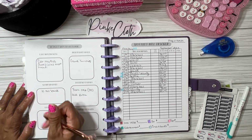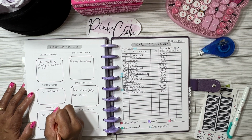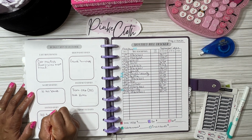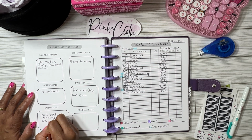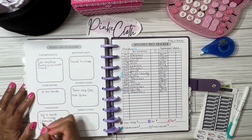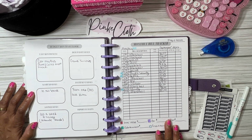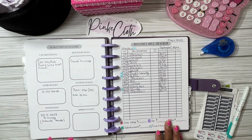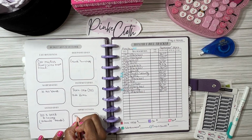So saving goal, we're going to do at least $100 a week to savings. And that is basically an automatic transfer. So that's what that is, automatic transfer. All right, and then it goes to Ally. I think that's how you pronounce it, Ally, right? I know one time I tore it up and you guys was like, Tina, no, that's not how you pronounce it.